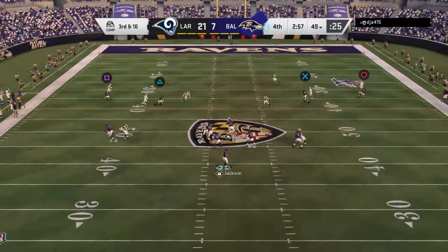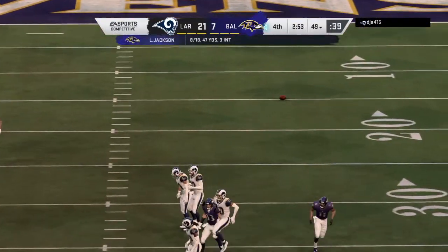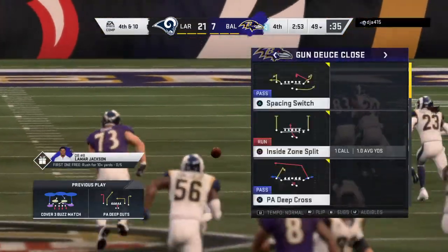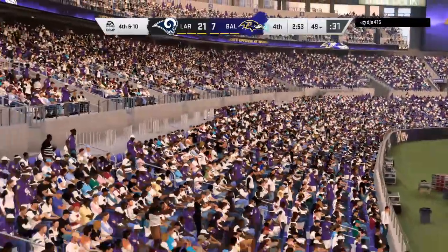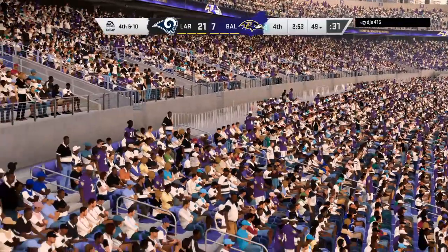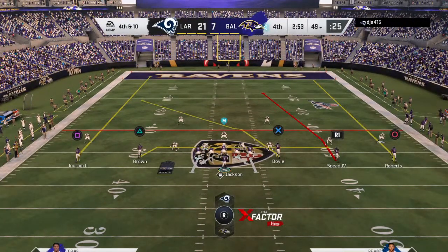They go play action now. Jackson. And that is incomplete. And I think we'll probably see him go for it here on fourth down. No reason not to. Down a couple of scores, they have to try and make something good happen. And they're indeed going to go for it here on fourth down. So trailing here in the last quarter. Let's see how this plays out.